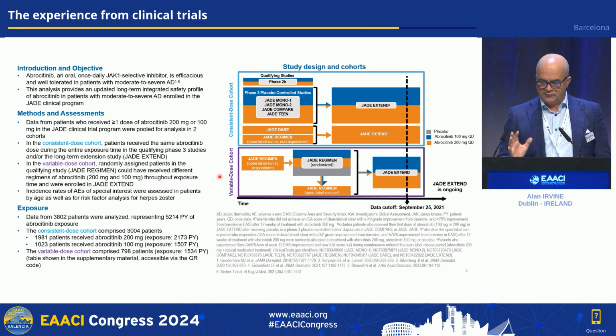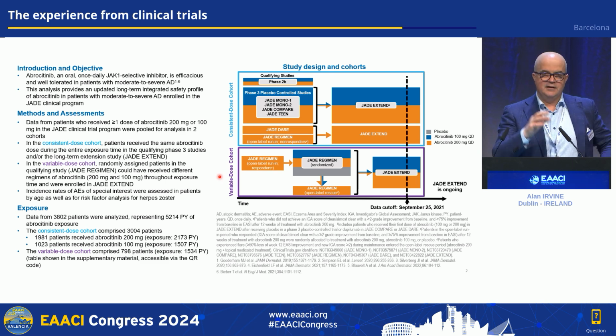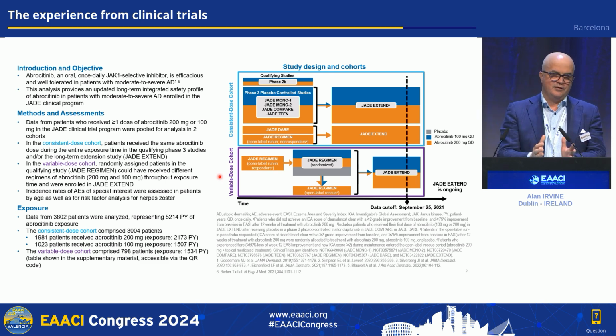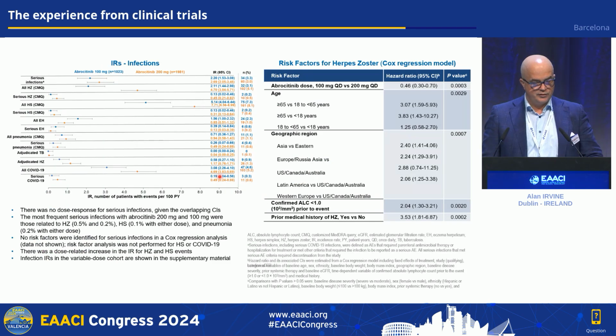I'm not going to spend a lot of time going through the difference, because some people were re-randomized in the trials, and many parent trials came into the long-term extension study, and the 5-year data are just cut by Pfizer. You're going to see them later this afternoon.